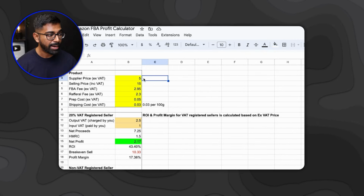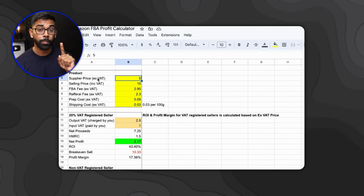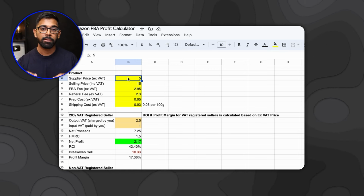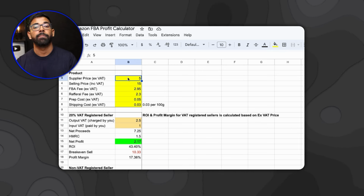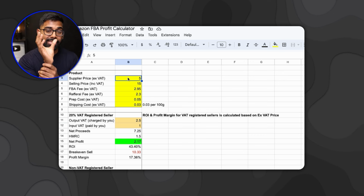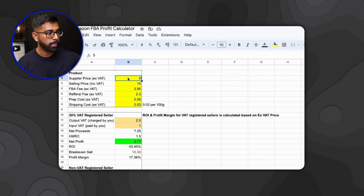That's it. You need to add your product cost, which will be ex VAT. So let's say if your supplier is charging you £6 including VAT, then you simply need to do 6 divided by 1.2. Whatever number is divided by 1.2, and you will get the ex VAT value, and that will be just right here.